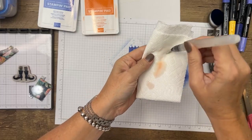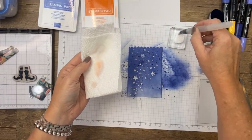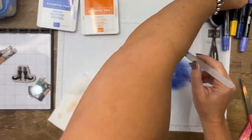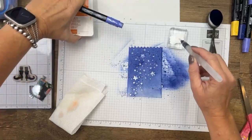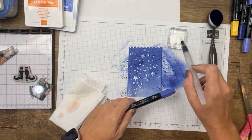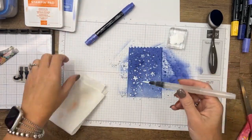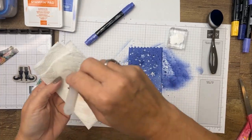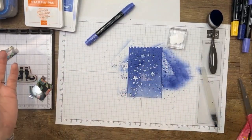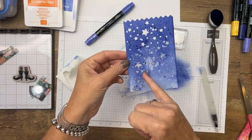All right, let me get all the orange out of my water painter. I'm adding some water to that little dot of craft re-inker. And I just flicked it on my iPad and everything. So cover your surface. All right, now, look, I just did a big water drop too. We'll cover it up. It's all right.